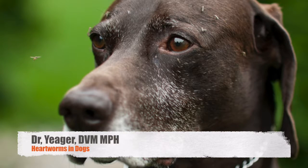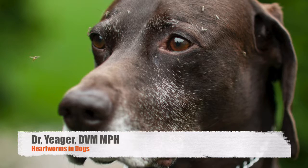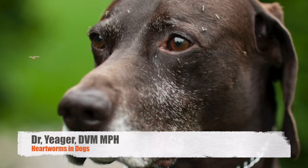Then, when the infected mosquito bites another dog, cat, or susceptible wild animal, the infected larvae are deposited onto the surface of the animal's skin and enter the new host through the mosquito's bite wound. Once inside a new host, it takes approximately 6 months for the larva to mature into adult heartworms. Once mature, heartworms can live for 5 to 7 years in a dog, and up to 2 to 3 years in cats. Because of the longevity of these worms, each mosquito season can lead to an increasing number of worms in an infected pet.